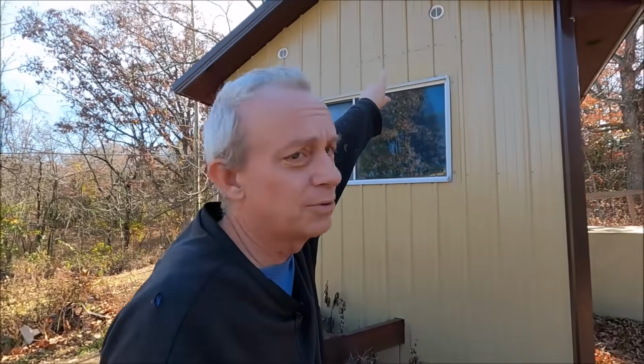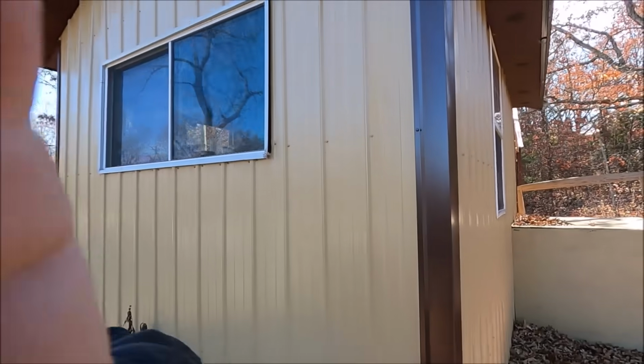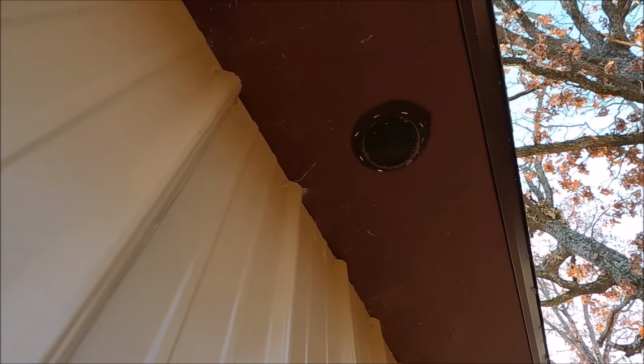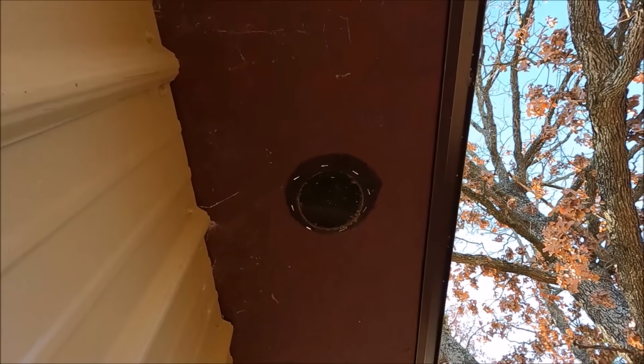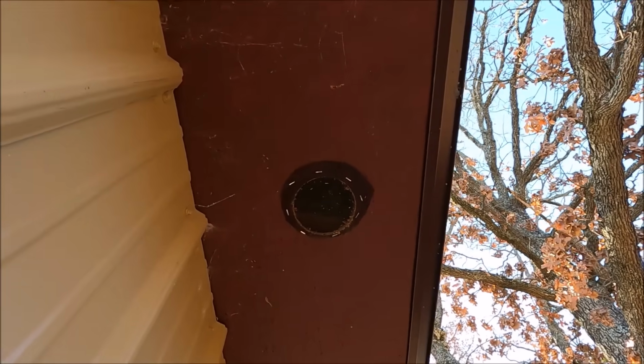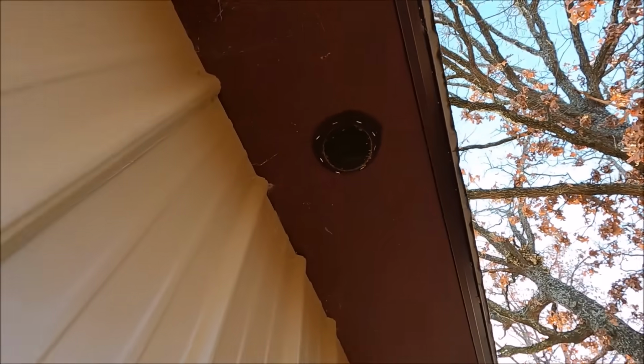You may remember I put these louvers in there, 3 on each side, and I know you're not going to be able to see this unless I get up real close, but I also drilled holes. I don't even know if you're going to see it if I get close. There, you might be able to see that. I drilled holes and put screens over it, and I think there's 5 or 6 on each side, so that gives out quite a bit of ventilation, and it dried up relatively fast.